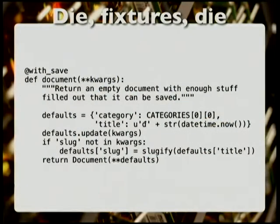Here's the implementation. It's like 6 lines, and this is one of the more complicated ones. I got fancy, and I put a Unicode character into the title to just expose all the Unicode errors we have, and added a timestamp on. But there's nothing to it.